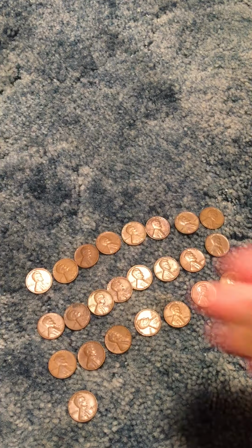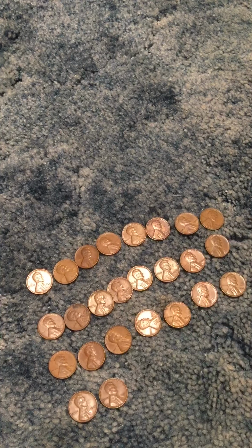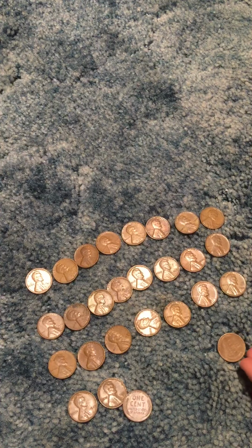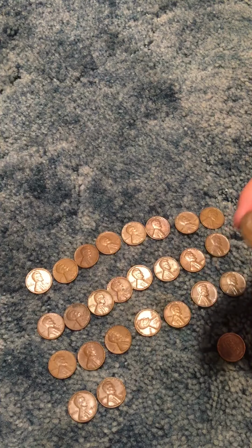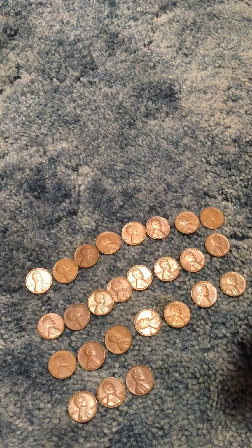Oh my gosh, it fell out on me. 1951? These are all wee pennies, too. Holy cow, two fell out. Okay, so 1958?